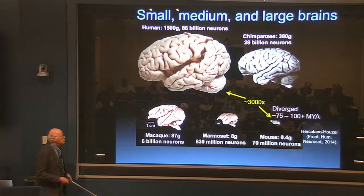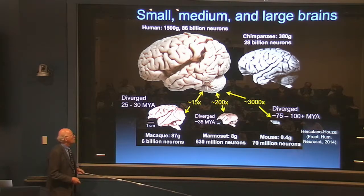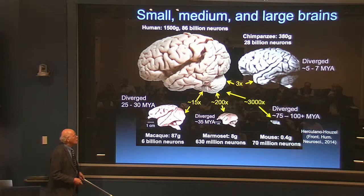If we look at brains of more than just mice and humans, we see that there's this 3,000-fold difference in size between us and mice, and that reflects changes over 75 million years since the divergence of the two lineages. For marmosets, an intensively studied non-human primate, the divergence occurred about 35 million years ago, and the brains are about 200-fold different in size. For the macaque, there's a 15-fold difference in size, and the divergence occurred about 25 million years ago at least. For the chimpanzee, our closest non-human primate relative, there's a 3-fold difference in size, and the divergence occurred about 5 or so million years ago.